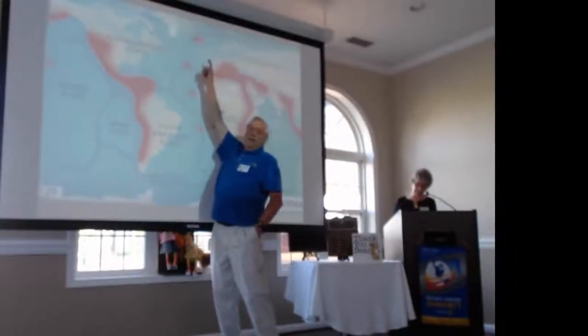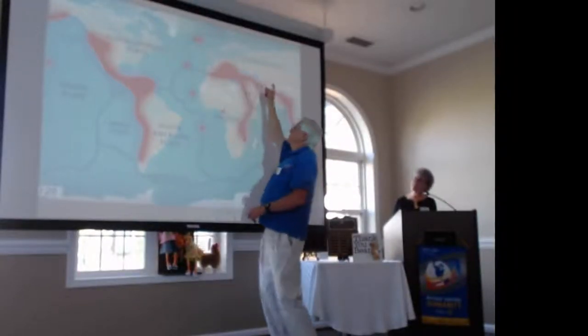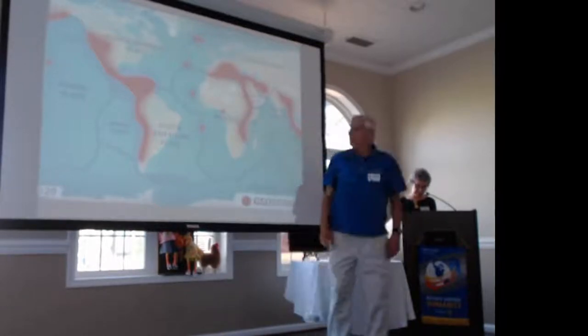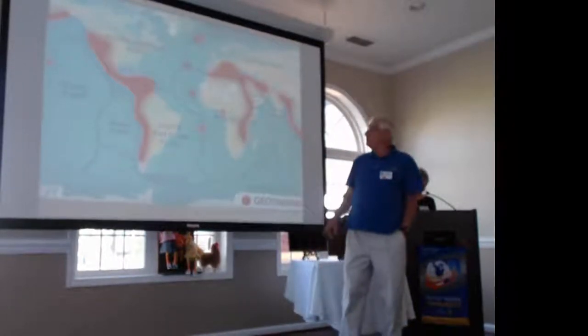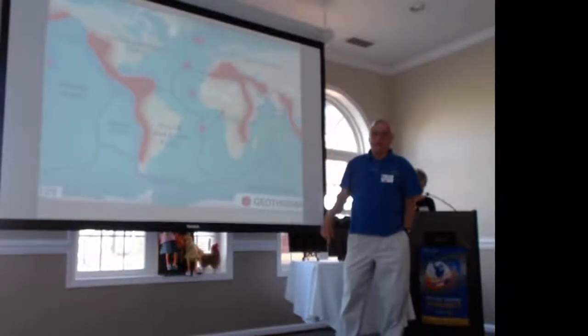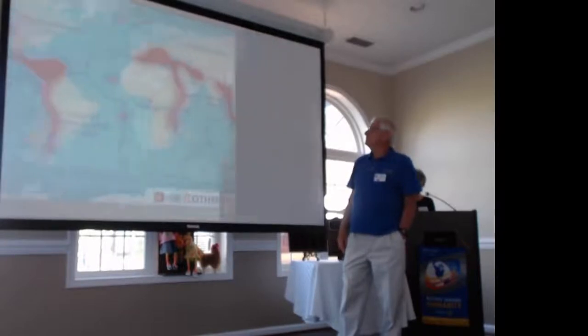That's Iceland right up there. Notice that Eurasian plate and the North American plate goes right across Iceland. So you can see where the geothermal areas are. These are geothermal areas that are potential for development. Not on our side of the states, but.